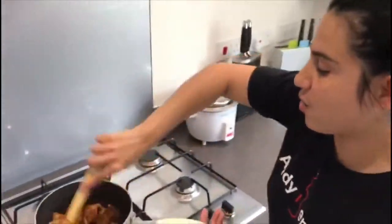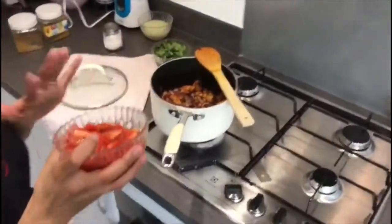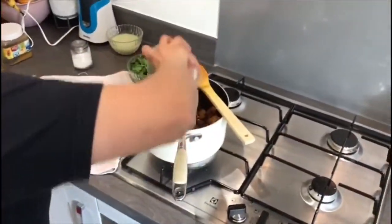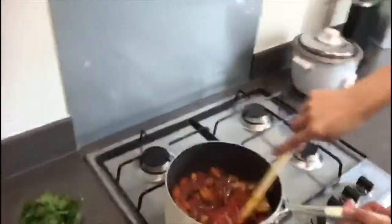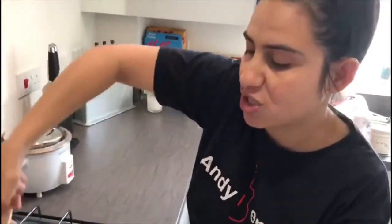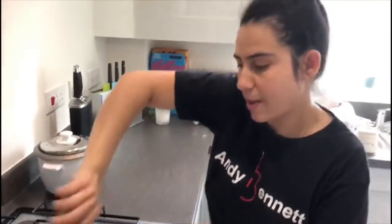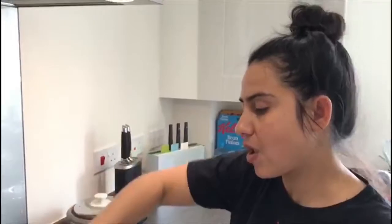The onion is now cooked. That doesn't take long for the onions, does it? No, it doesn't. So now there's the tomatoes. Fresh chopped tomatoes. Either baby plum or cherry tomato, any little tomatoes, as long as they're little and tasty. You don't like the big beef tomatoes. People can use that as well.